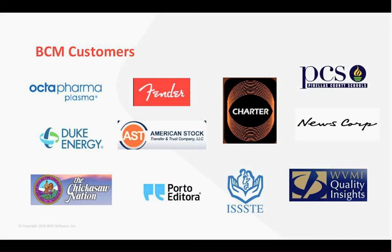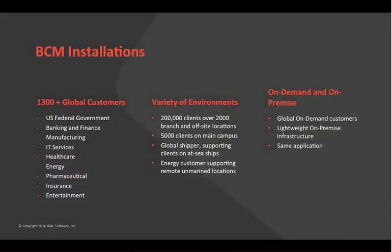And because of that, we've found a lot of different customers that have found a lot of benefit from this, from pharmaceuticals to energy companies. Here's just a screenshot of some of the customers that we have that have been using the BCM product and finding value out of it. And when we look at that, we have over 1,300 global customers.